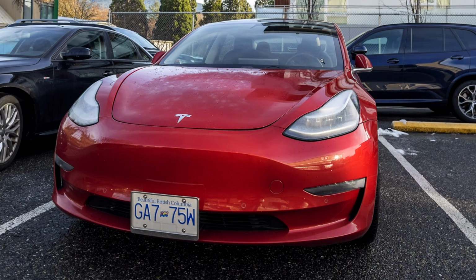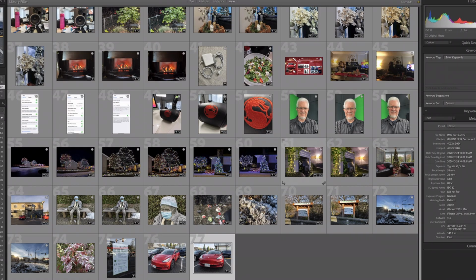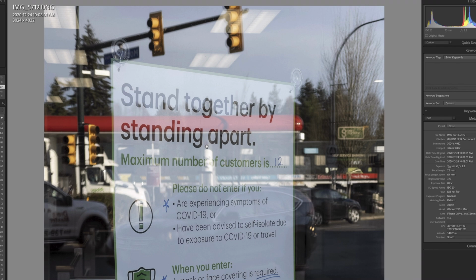One more picture from a different angle. Here it is. Looking at it after I've done some adjusting. There it is with a lot of overexposure, more reflections than there should be. One more time back into the gallery. By the way, isn't this just a sign of our times? Stand together by standing apart. Story of our life in 2020, hasn't it been?